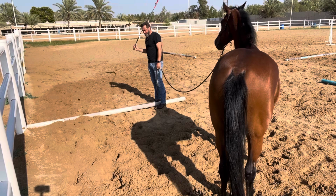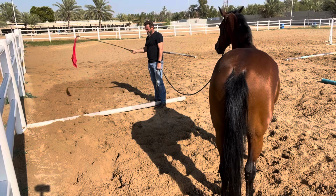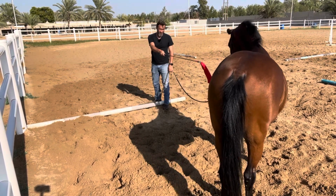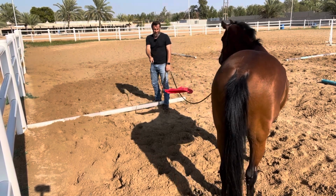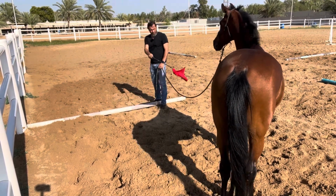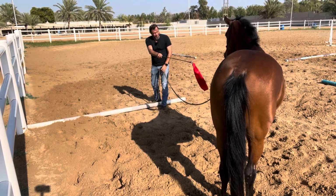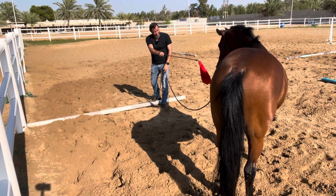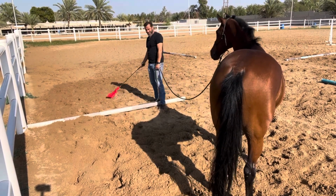Kind of random movements for me, but I don't understand that this doesn't mean anything. May even actually let him sniff it. Hopefully you guys can see from that angle how curious this guy is. So if I put this next to him, hopefully I get him to bend a little bit more to see if he can figure out what this is. See how he's coming towards it, and I keep moving it away. There you go.